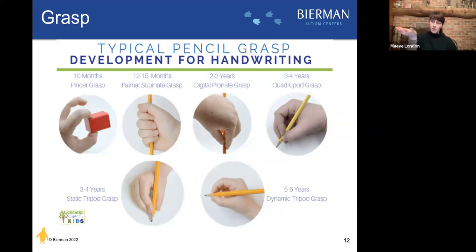And this is called pronation, when that wrist comes over and you'll start to see them grab and they kind of draw like they're little painters. And you start to see this finger start to push down and orient towards the paper. Now, when they get to be about 3 to 4 and you see what we call a quadruped grasp emerge, that's technically a functional grip.